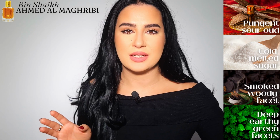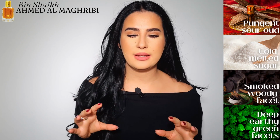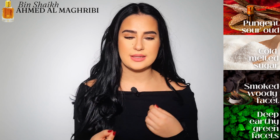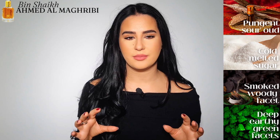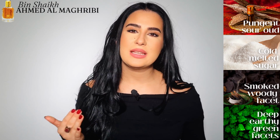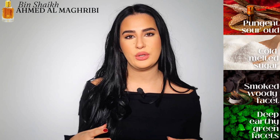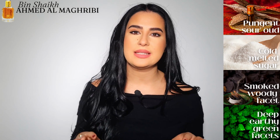As this fragrance starts to develop on your skin, you still have the oud here. I feel like the oud doesn't fade away completely until the last bits of the dry down. You will still get these acidic, pungent, sour nuances from here and there, but it slowly starts to move more in the background. You still have the sugariness, but the sugary feel now starts to come a little bit forward. It definitely gets a little bit sweet, but still very cold.